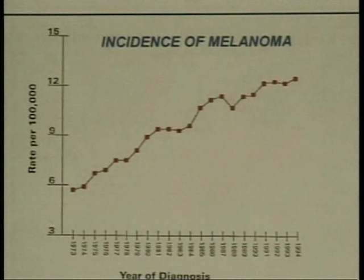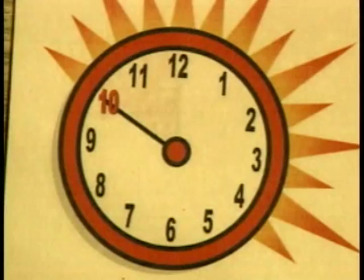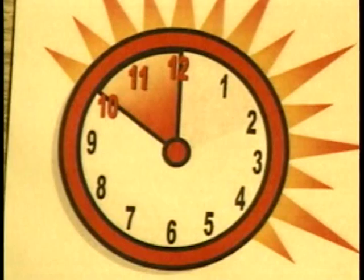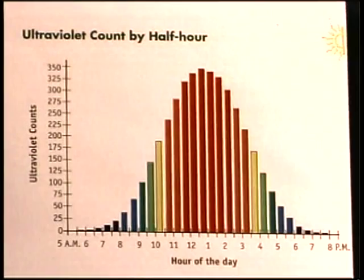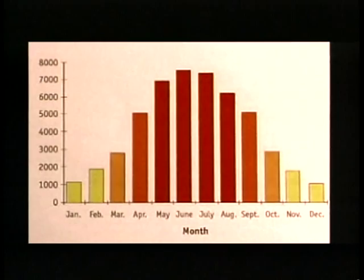Skin cancer rates have been going up steadily for decades, while the melanoma rate more than doubled between 1973 and 1994. The best news is that skin cancer is highly preventable. Here's how. Reduce sun exposure from 10 a.m. to 4 p.m. when feasible. Notice how UV concentrations are much higher during midday. Also note the overall UV intensity is elevated from spring through autumn.